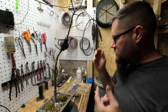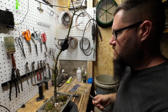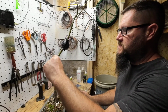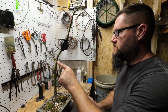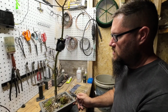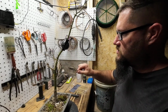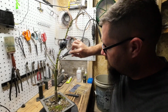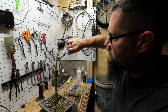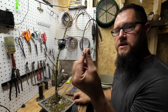All right, so the next thing, I am going to take care of this branch while I have the tree in the workshop. Now, I could leave this branch and take this branch off, but this branch is already leafing and that one's not. And I do kind of want the branch to be more horizontal. So I'm going to take the top branch off here. I'm going to get it in as close as I can right there. And voila.